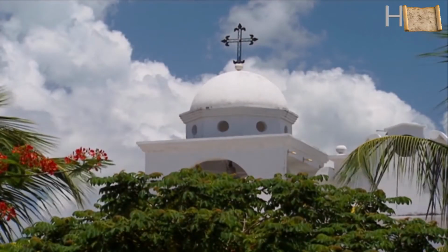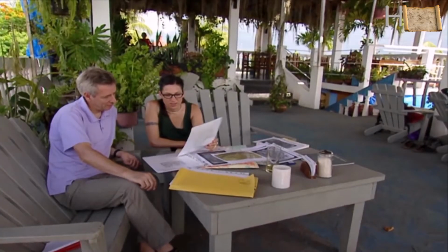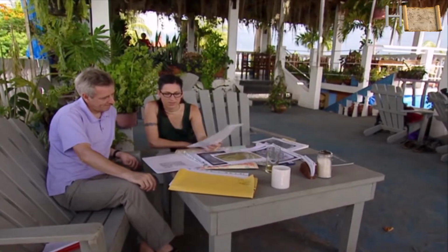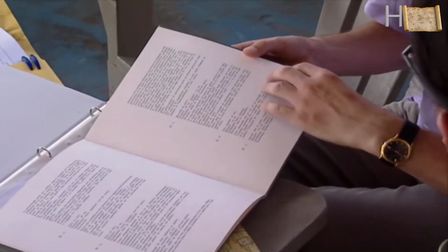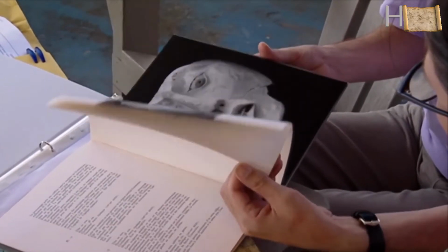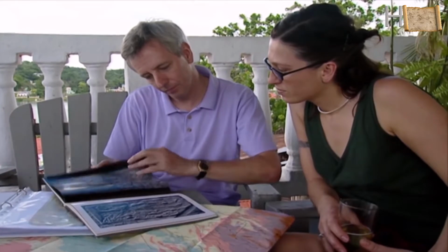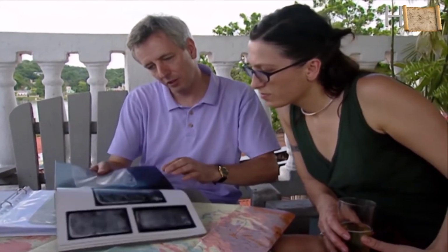The team has various leads to follow. The first is hidden in the catalogue of one of the art galleries that sold the Site Q panels. This was the original sale in 1965 where they first appeared on the market after having been looted. And somewhere in here we have the Site Q sculptures, or some of them anyway.